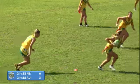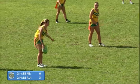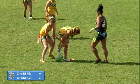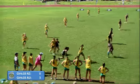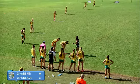Closing the gap, New Zealand here. Just got to watch themselves here. They don't want to let themselves get frustrated. They start giving away penalties. Australian girls here just content just to control it. Look to get yardage and get out of their half and hopefully get a kick away with that.